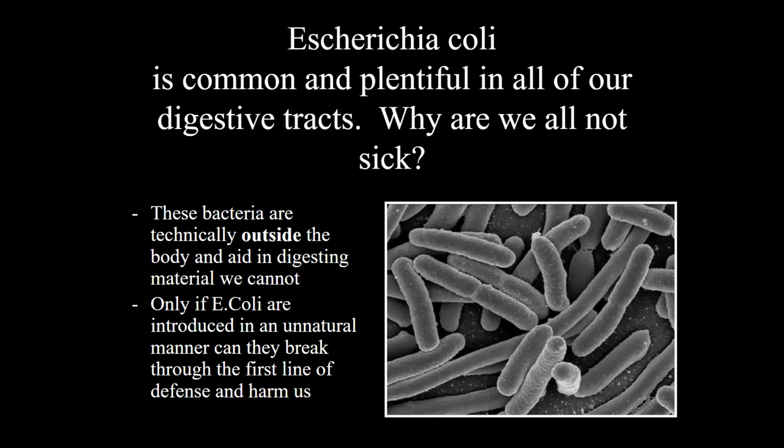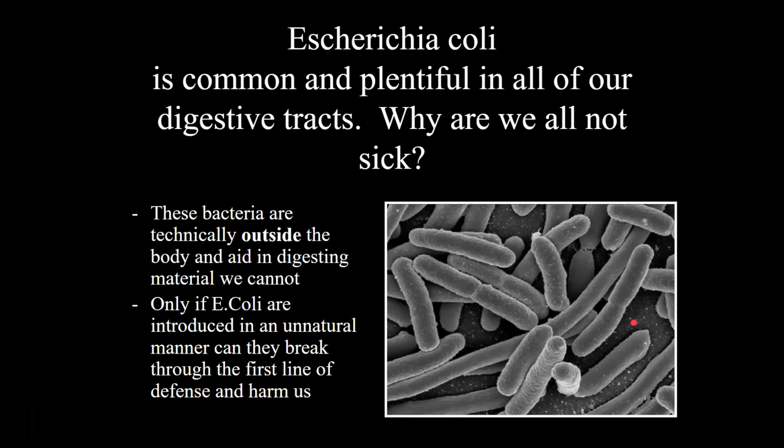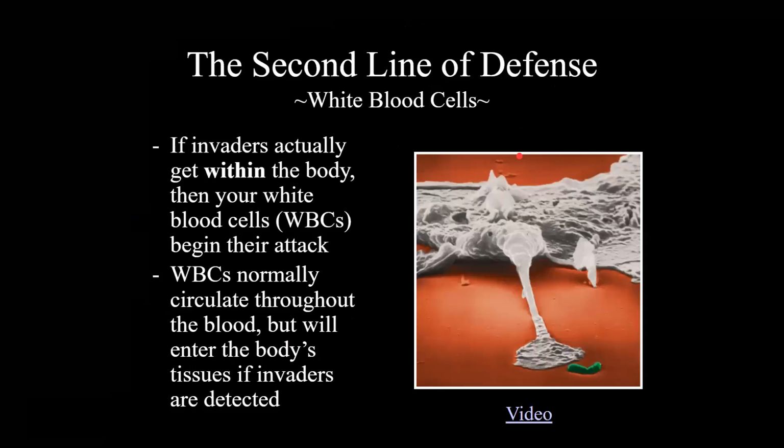So they and their other millions of brothers and sisters can hang out in our digestive system just fine and are actually extremely useful in helping us break down some of our food. But it's if they cross that barrier and get into our actual body cells that they start causing problems. Probiotics. Yep, exactly. That's why the big deal these days is probiotics, trying to keep those gut bacteria happy and healthy.